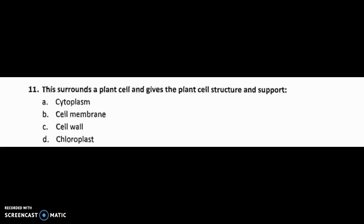Number 11, the surroundings of a plant cell that give the plant cell structure and support. A, cytoplasm. B, cell membrane. C, cell wall. D, chloroplast.